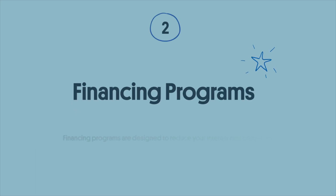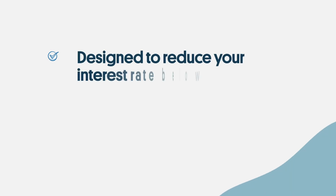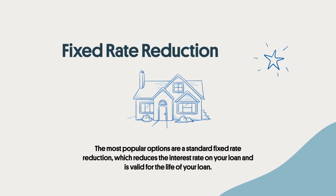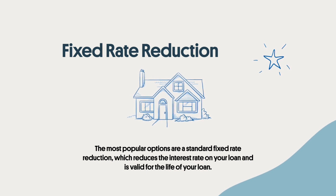Second are financing programs. These are a bit more complicated. In short, these are designed to reduce your interest rate below the current market rate and provide you with a lower monthly payment on your principal and interest, effectively making the home more affordable. The most popular options are a standard fixed rate reduction, which reduces the interest rate on your loan and is valid for the life of your loan.